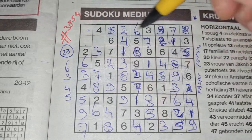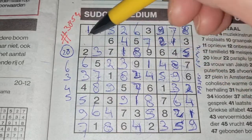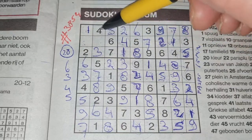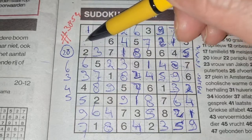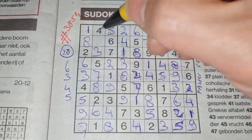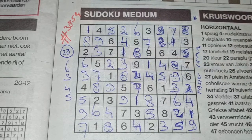1 box left in this row for number 1. And the final 2 numbers of this big square. The numbers are 1, 2, 3, 4, 5, 6, 7, 8, and the 9 is missing. We have an 8 there, no 8 there. 8 should be here, and the 9 goes there, finishing in 60 minutes. Could be a little bit faster or quicker. Well, I enjoyed this medium Sudoku.